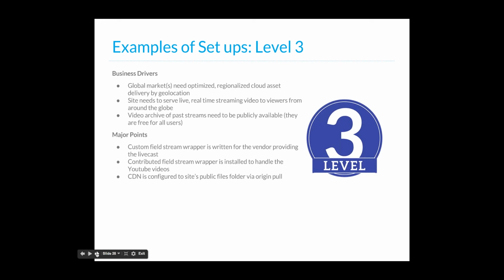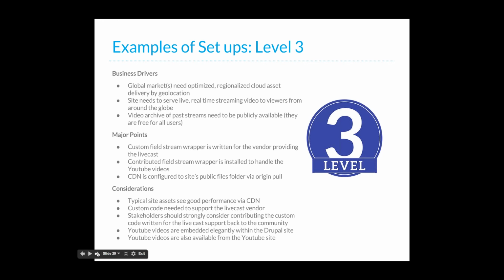The other thing that we're talking about here is a custom field stream wrapper. So in this case, we have developers that are creating code. They're no longer using exclusively contributed modules. And so they work with a vendor, the vendor gives them some link, and custom code is introduced, and now the livecast is supported. And lastly, they have the CDN to handle all the other types of files that the client might have. So you can see now the level of complexity has definitely gone up. As we advance, you can see those are some of the interesting considerations. Are there any others that we should be aware of at this particular point in this example, Tony?